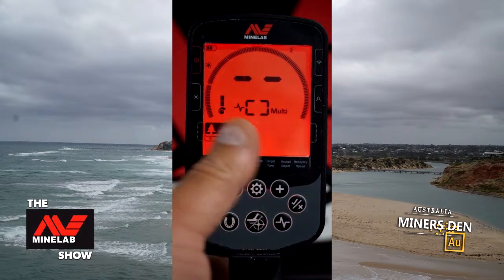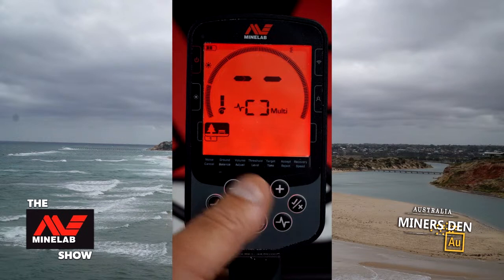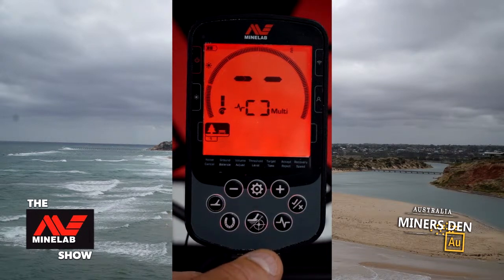So as you can see, it's a pretty quick little hack to the machine. That now is going to allow us to get more information about our targets that are in the ground without having all of that sound assault our ears, so it's much easier to discern. Takes a little bit of getting used to, but in my mind, it is very much worth it. Have a good evening, ladies and gentlemen. This is Beachy signing off from the Minelab Show.